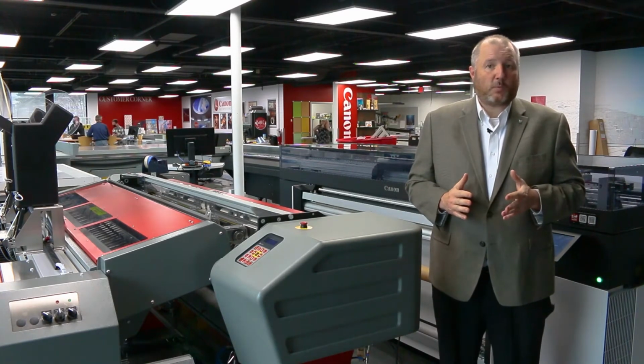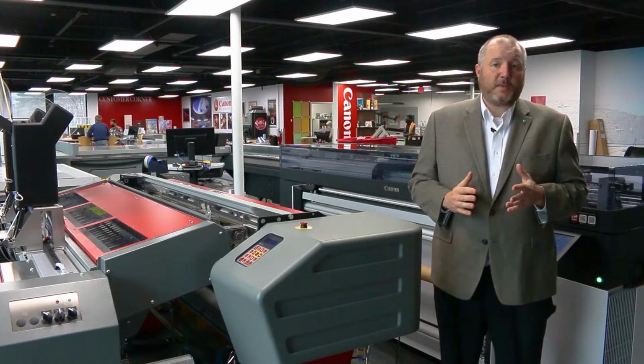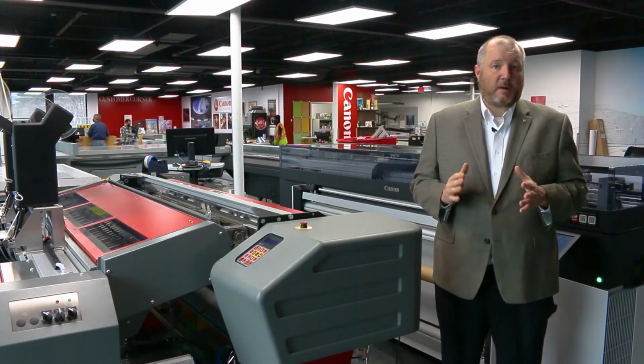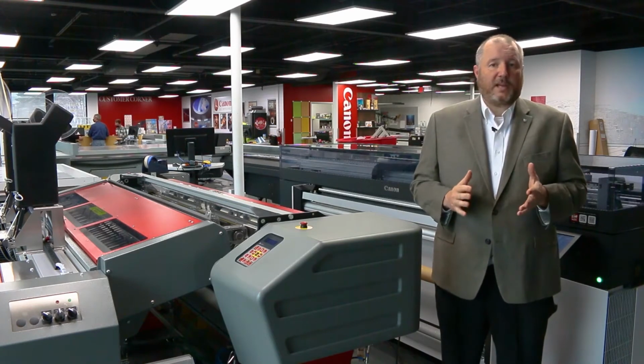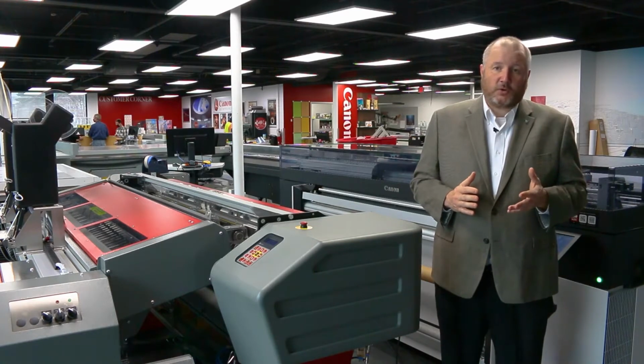For the next 30 minutes, we are proud to show you a fantastic new product that will allow you to expand your business in the large format graphics roll-to-roll printing market. This product has all the productivity benefits known in the Colorado family, but packaged in a way to be accessible to more customers. I can imagine that you will have a lot of questions during the program.